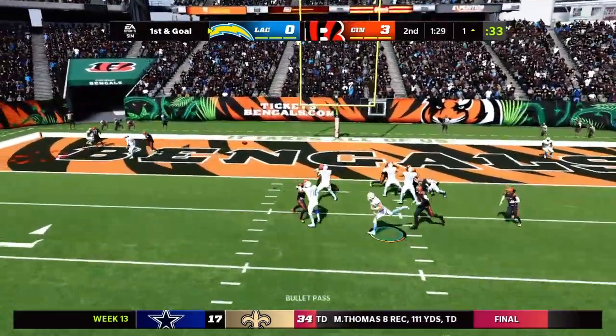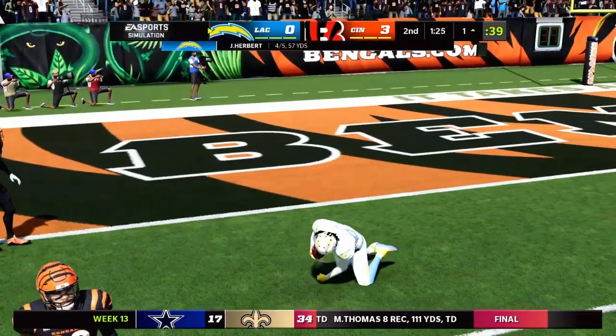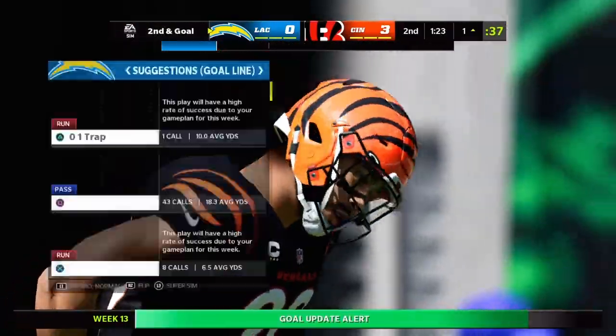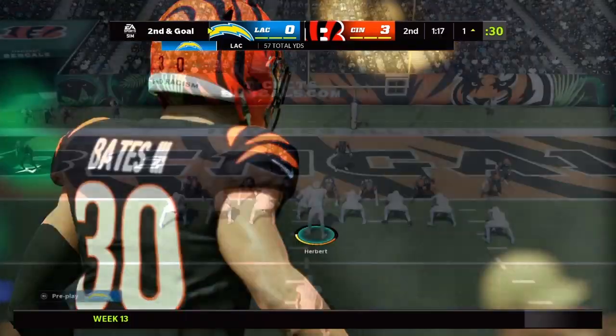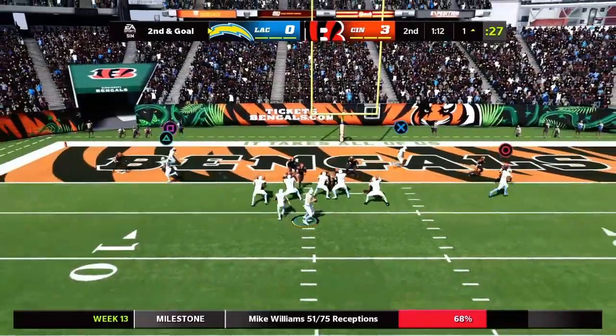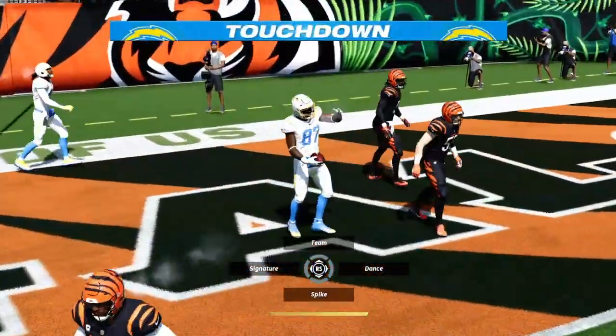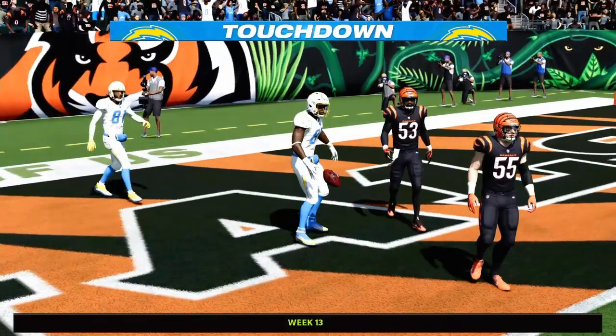They gave up excellent real estate on that one. And oh, what a catch! And he is going to lose yardage here. It'll go as a loss on the play. Not what you need down here. It's going to be second and goal. Herbert back to the air. He's going to find Cook here in the end zone for a Charger touchdown.